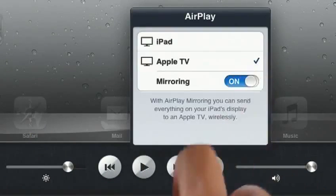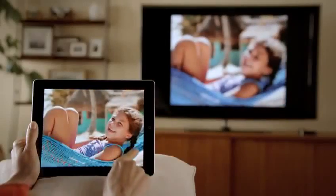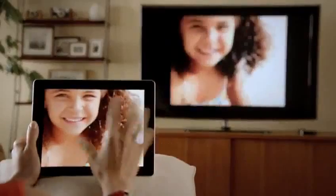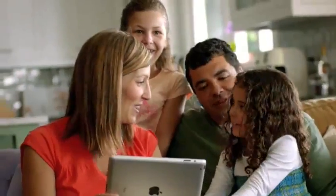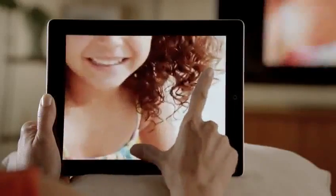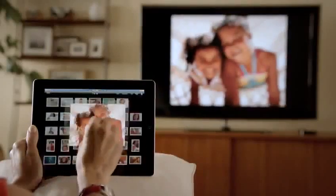With AirPlay Mirroring, you can share everything you do on your iPad 2 right up on your big widescreen TV. You can play video games, look at photos, videos, and surf the web, and all of it is shared with everyone around you watching the television. It responds to portrait and landscape rotations, to every pinch, swipe and zoom, and best of all, you don't need a cable. You're free to move.